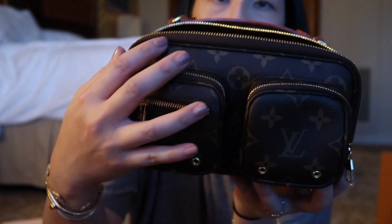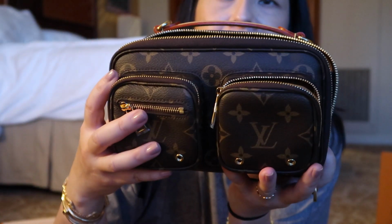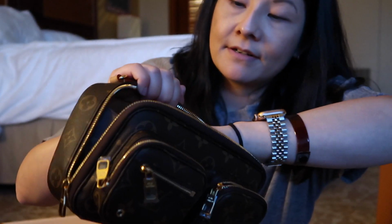This zipper is functional. It has these 2 small pockets here, the very buttery zippers per usual for Louis Vuitton. And then the inside is this gusseted pocket here, and here are the SKU tags. So this is called, I believe, the Utility Crossbody in Monogram.